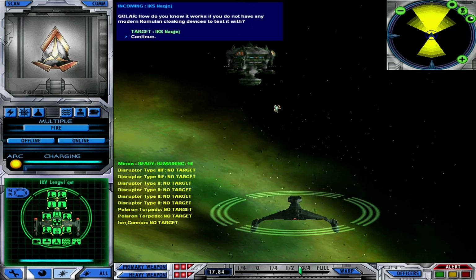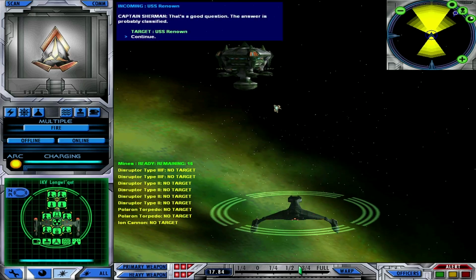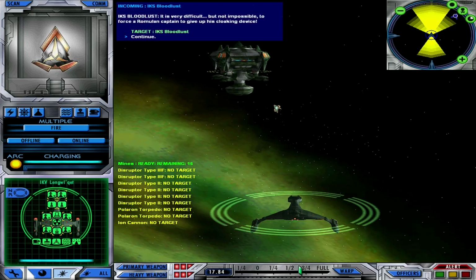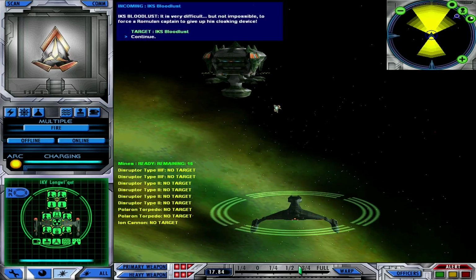How do you know it works if you do not have any modern Romulan cloaking devices to test it with? That's a good question. The answer is probably classified. Ask Section 31. It is very difficult, but not impossible, to force a Romulan captain to give up his cloaking device.